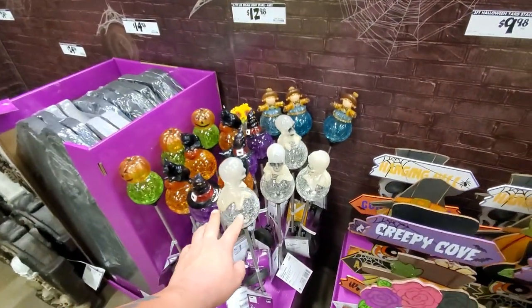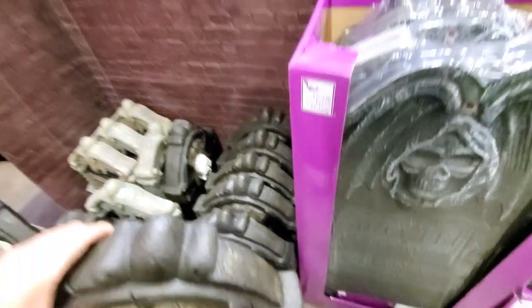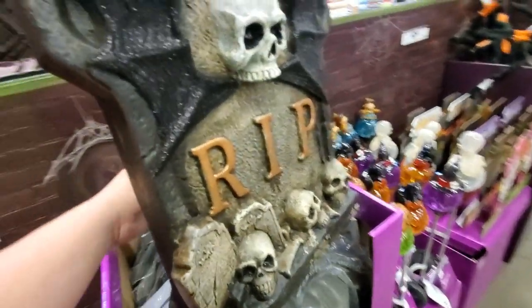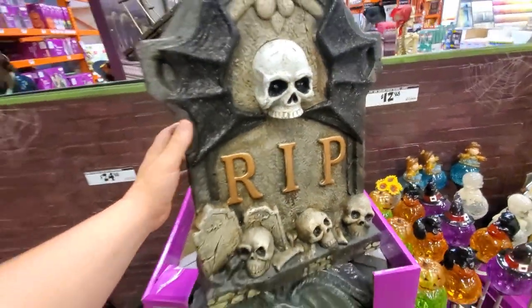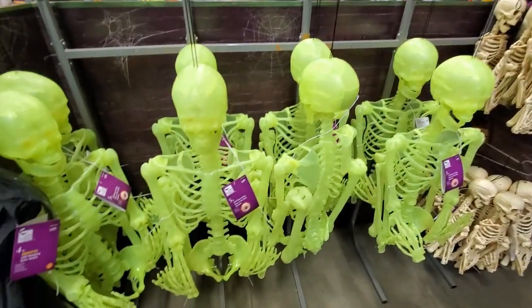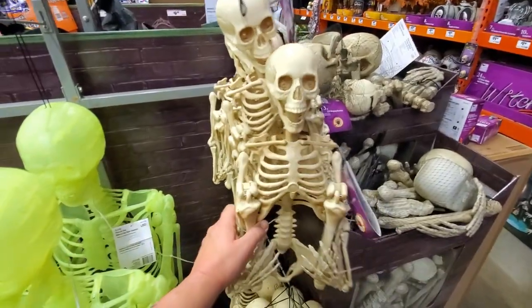I think these are those watering globes for gardens. Some foam tombstones, and let's see, this is, ooh, that's heavy. It says this is lighted. Let's see. The skull lights up, but I thought it maybe talks or something, but looks really cool, but it's really heavy though. That's probably glow in the dark. Here we have some little people skeletons and bag of bones.